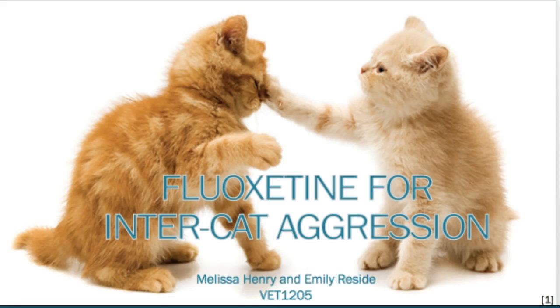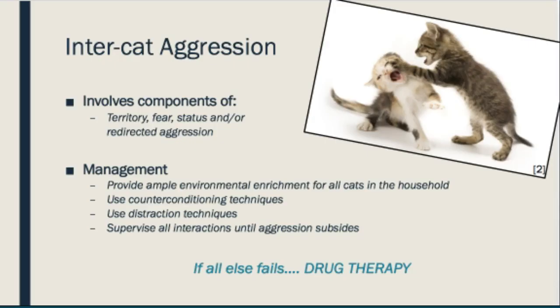Today we are dealing with a case of inter-cat aggression as a result of a new cat being introduced into the household. From the patient history, we understand that Freddie was always a calm and gentle cat until Skittles, a 6-month-old kitten, was brought home. Freddie has been outwardly aggressive towards Skittles for the past month. Alternative methods of treatment did not prove to be effective, so today we're going to be discussing the use of fluoxetine to deal with inter-cat aggression.